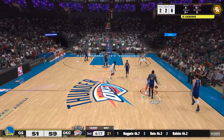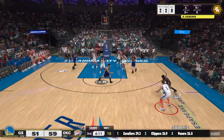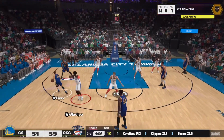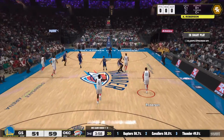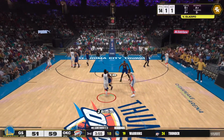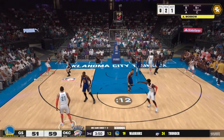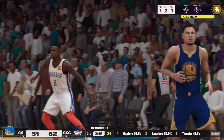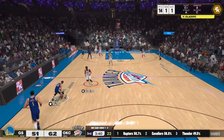Warriors trail by 8. Here's Green. Outside Curry. Victor Oladipo grabs the miss. A good board there, Kevin, but overall they're getting slightly out-rebounded. And that's a good place to start if you're going to try to find your way back into this game. Get to work on the glass. Great ball movement there. Little under 2.5 minutes off the clock now here in the 3rd.